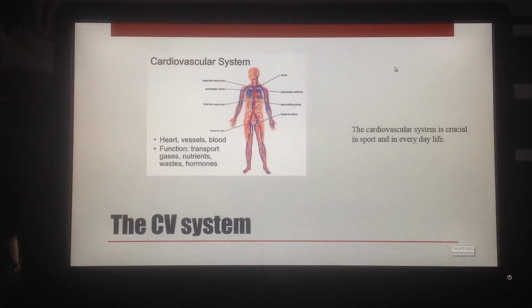The cardiovascular system is used in sport and for everyday life. It consists of the heart, blood vessels and the blood. It transports gases, nutrients, wastes and hormones around the body to help muscles contract.